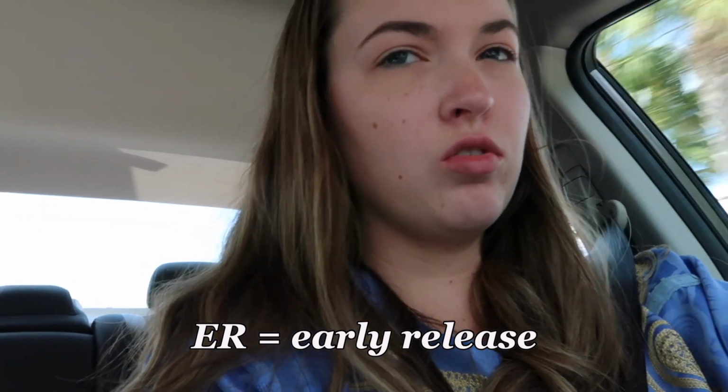I stopped at Starbucks. I got a peach green tea made with Splenda because they were out of strawberry acai, which is really sad. It's probably because of the challenge they just had on the app. But I'm currently driving to West. I bought these really cute Dumbo ears off of a girl. I'm really excited to get those, and so I'm picking those up before work. I might have to ER tonight, which is early release.